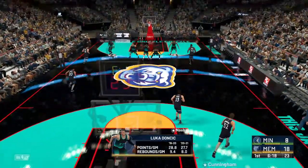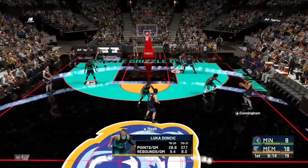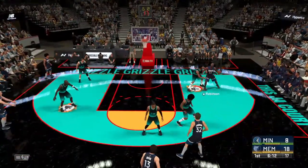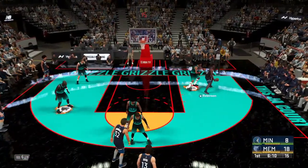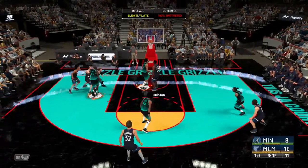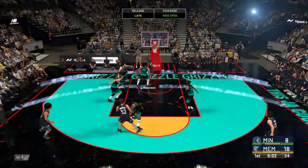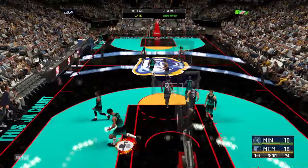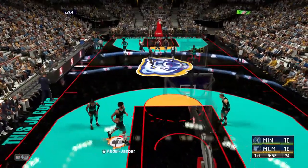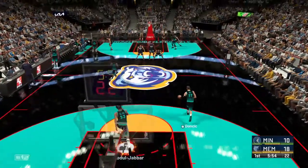Defensively, their effort hasn't been great early on. Giving up too many open shots. I mean, that's what's happening here. To me, they seem a bit sluggish. Now here's Robinson. Another shot. And the layup is up and in. Robinson's got 6 points. Seems like he can't miss right now, guys. I mean, completely in the zone this quarter.